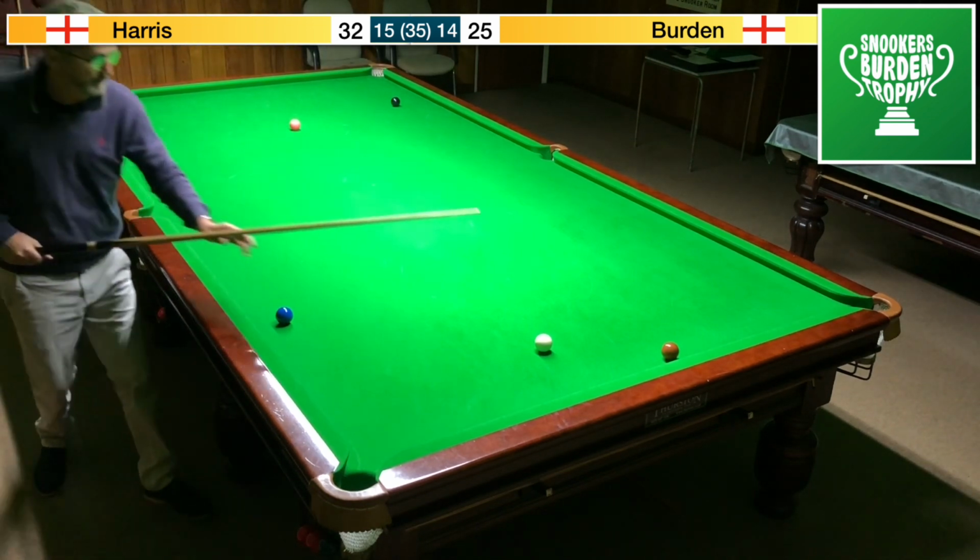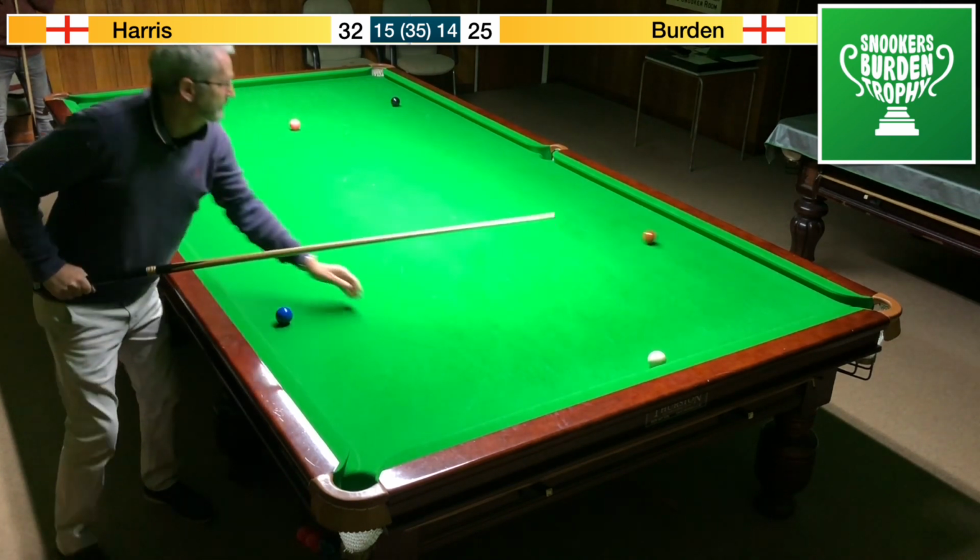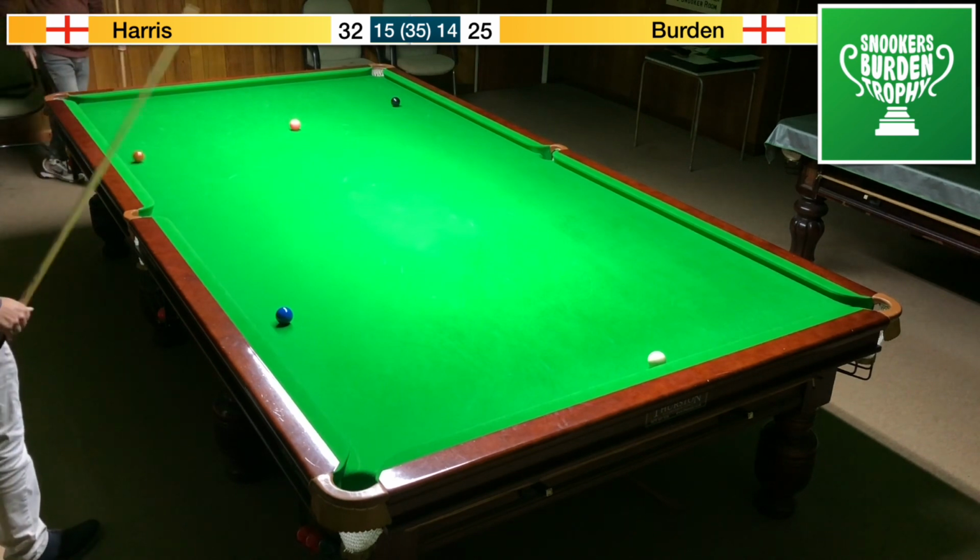Yeah, I'd be going for this brown. I don't know about you guys. What would you do here? Safety? I'd go for it. See, Mark's played a safety. I would have gone for that.